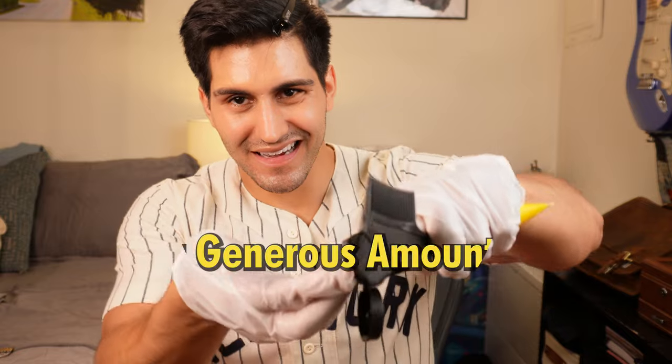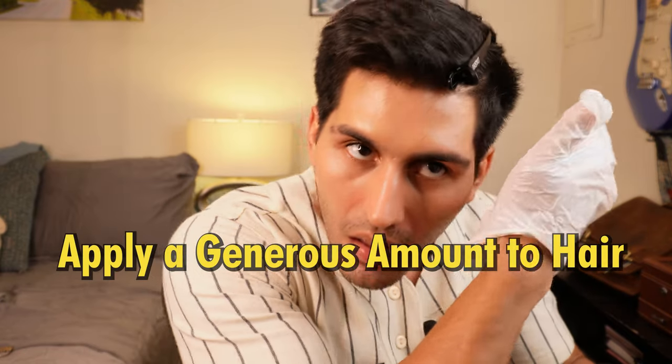All right, so we're gonna take some of this and we are going to start applying it. Looks like that. Oh yeah, get in there. And then we're gonna take this and brush in the direction that we want the hair to lay flat. Down here is where it really tends to stick up because it's shorter. Yeah, so the hair should be really, really tight to the head when you're doing this.